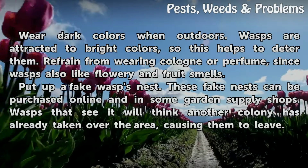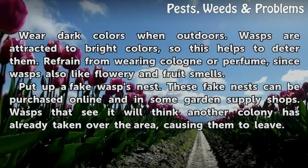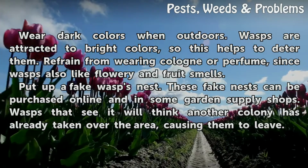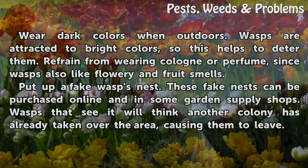Wear dark colors when outdoors. Wasps are attracted to bright colors, so this helps to deter them. Refrain from wearing cologne or perfume, since wasps also like flowery and fruit smells.